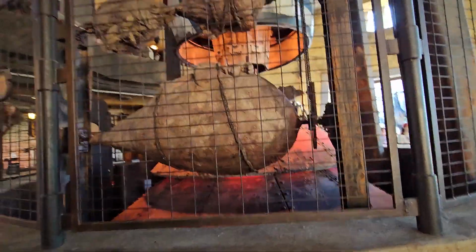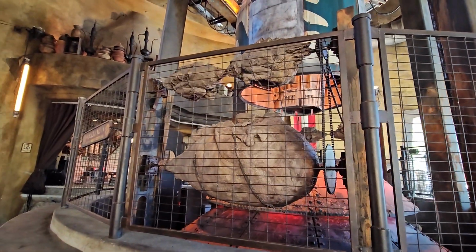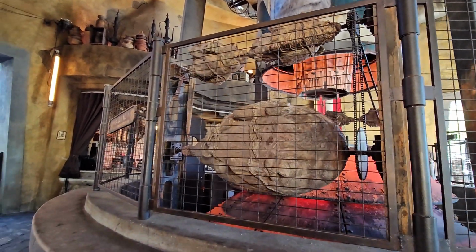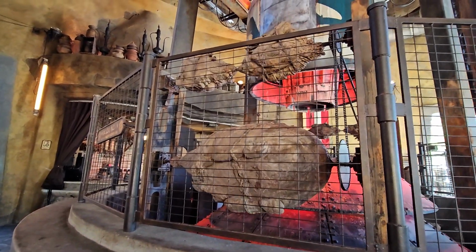Very good. Here's what they're cooking. Must be unique to this planet. I've never seen anything on Earth like that.